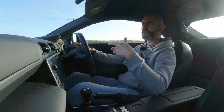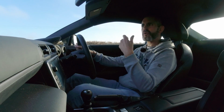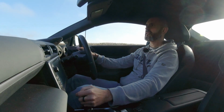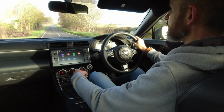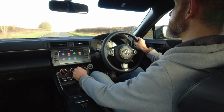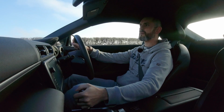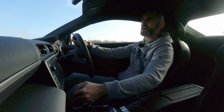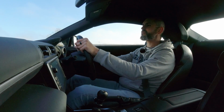Are we dealing with a car that's an instant legend? The GT86 rightly has a good following and a big tuning aftermarket, and I'm actually heading to visit a company that's kind of at the forefront of that with Toyotas now. But are we dealing with an instant legend? Do more cars need to be like this? Seriously, it feels so good on these roads.